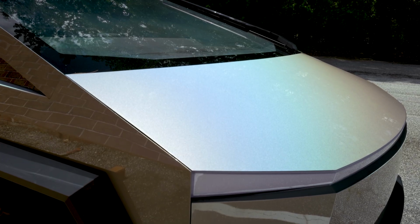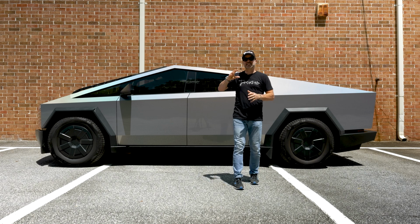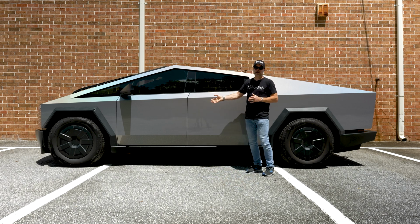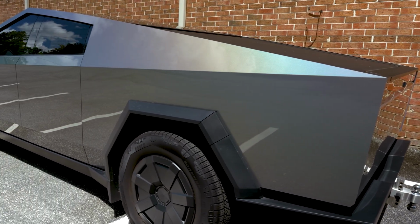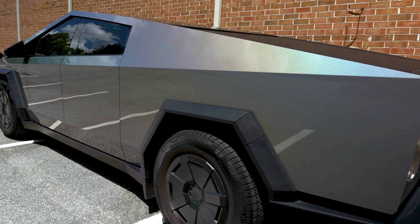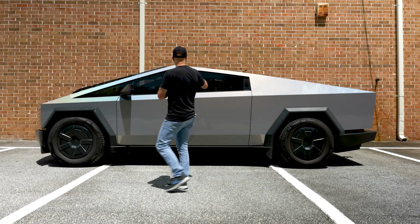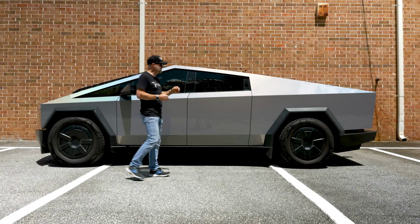You can see it now, and when it's in the shade, it's kind of a silver gray look, but as the sun comes out and depending on the angle you get, it's a full spectrum. From here, I'm seeing some metallic green. If I move out like this, I get a deep maroon, maybe a blue metallic. There's silver up here. I see some red shades. It just literally blows your mind as you look at it.